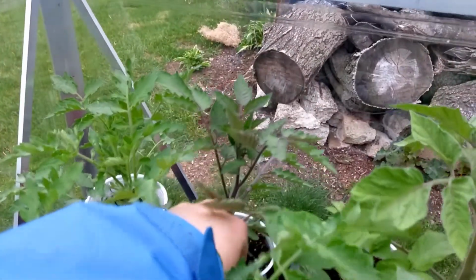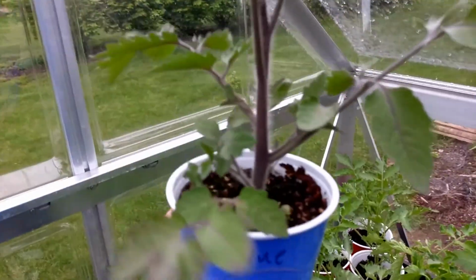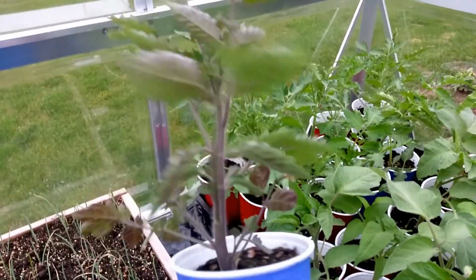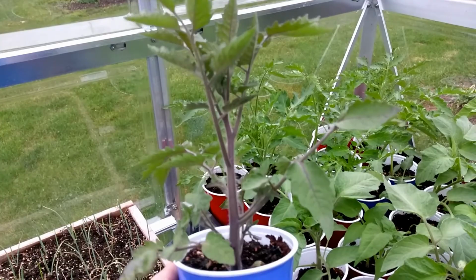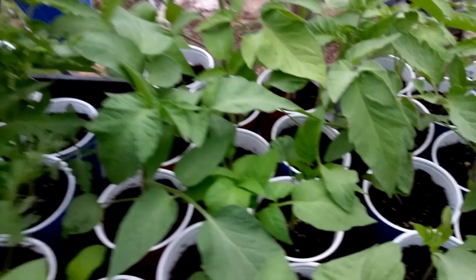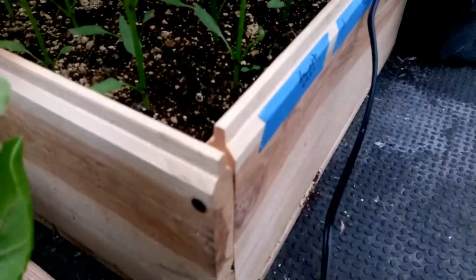Now here's an interesting tomato back here. Everything else is really green. This one is a little different. And I'm thinking, yeah, this is that blueberries and cream or whatever, that variety from Baker Creek. Our box peppers are doing really well.